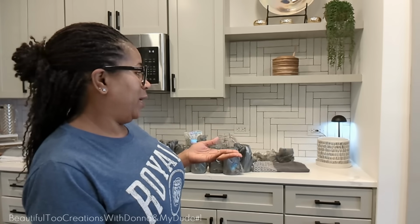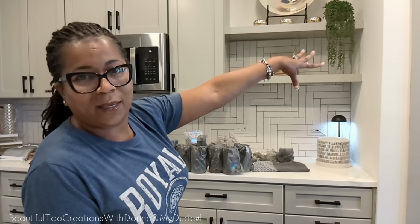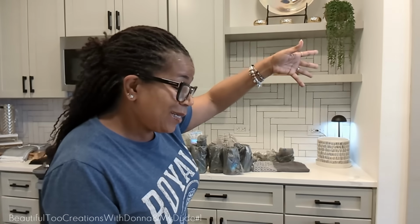Yeah, I just finished doing some laundry and I have all of this stuff on this countertop that I'm kind of tired of looking at, but I wanted to do a quick haul before I put it away. I don't know exactly where I want everything, so right now I'm just gonna put it in the closet until I can figure that out. But again, I did not want to put it away until I share.